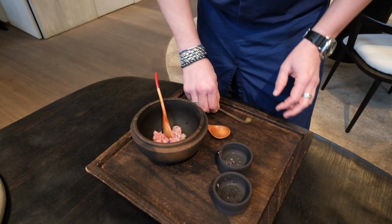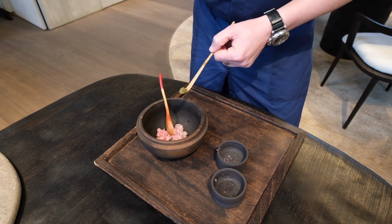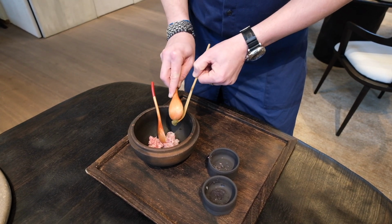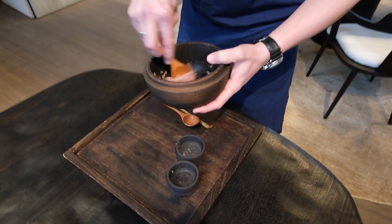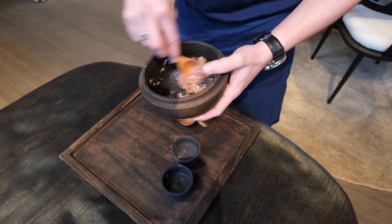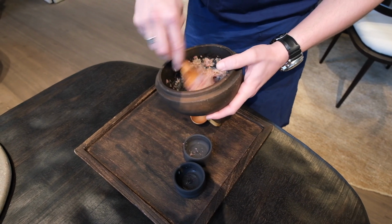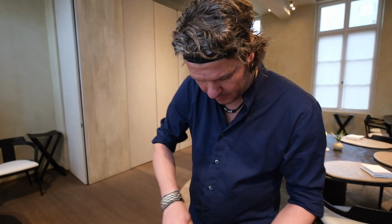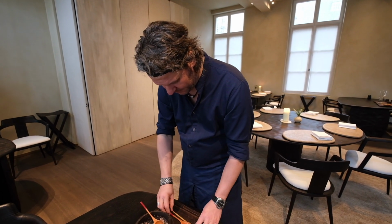So this is combined. Here we have the yuzu kosho. Yuzu kosho is like aji amarillo. It's a kind of green pepper together with the yuzu skin, and it's fermented with some salt. And then we will whisk it. The bowl comes out of the freezer, so it's a very cold bowl. Now we will whisk it in front of the guests until we have a really fatty, creamy texture, and then we will take it back to the kitchen to prepare a dish with it. That's it so far.